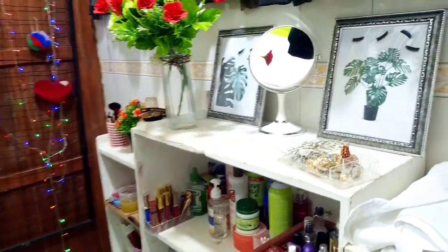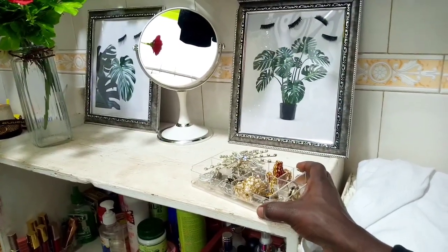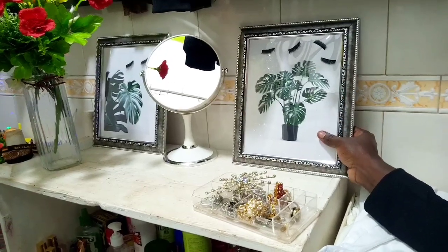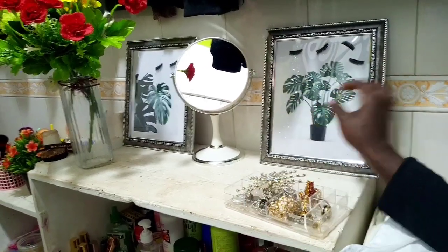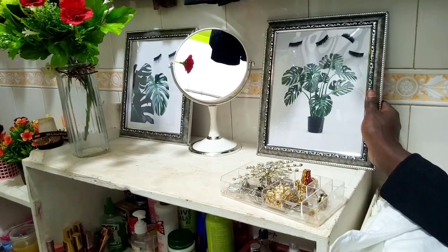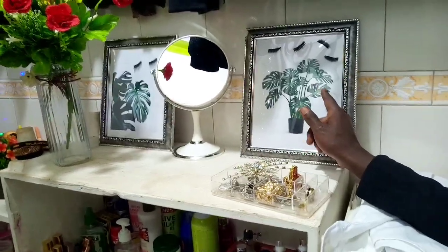Yes, and on top, as you see, I'm just having my storage space for jewelry. And I'm just having my paints for Monstera, with all my lashes that I occasionally use. This frame, by the way, I bought it from Chikubo at 5,000 Ugandan shillings. And the print, I got it from Pinterest, then printed it from a stationery, I think, at Mukaga.